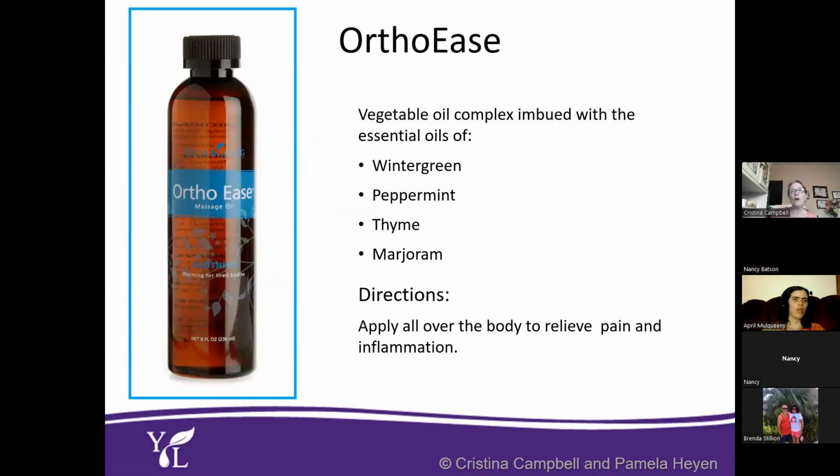OrthoWheeze comes in your Raindrop Kit. I love OrthoWheeze. It's a great massage oil. It has wintergreen, peppermint, thyme, and marjoram in it, and these are anti-inflammatory oils. So if you're looking for anti-inflammatory oils, based on what I taught you about neurological disorders tonight, this would be a good all-over body massage oil. You can do it yourself on your legs, arms, back, stomach, and neck, or you can bring it to a massage therapist and ask for a full body massage with this.